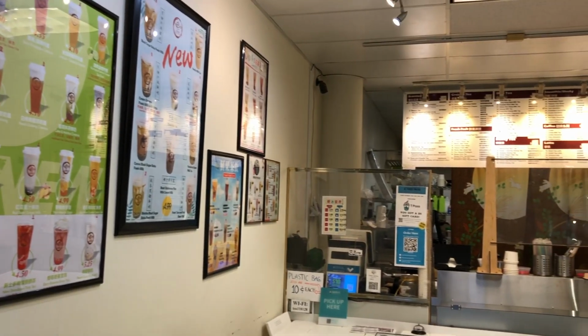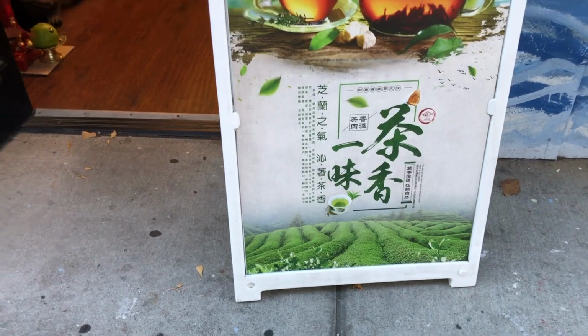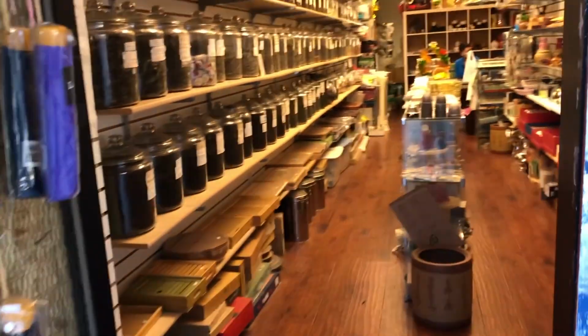Alright, so we just stopped by the 4th and 5th stop, which were both in Oakland, Chinatown. First, we went to Golden Tea Shop, and it's like a little mom and pop shop. They actually have a tea shop right next door, so you can buy loose leaf tea and stuff. They were super nice. They had so many different things on the menu, and they were really patient while I picked out this drink.